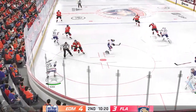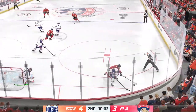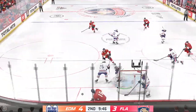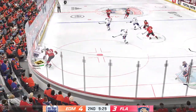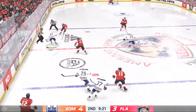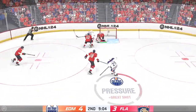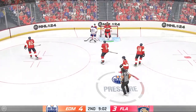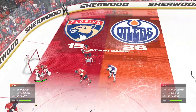Puck is dropped and we are back underway. Great poke by Stedlin. Quick pass across to Nurse. Oh, and he tracks it perfectly in the offensive end. Look out! And that goes off the iron and stays out. Florida's starting to generate more chances. This is exactly what you want when the game is close. You have to find a way to get it back to equal. This one goes off the pipe, but they can't get frustrated. Just continue to pump away and generate those opportunities.